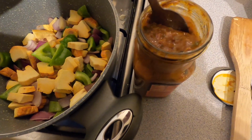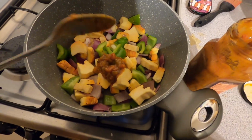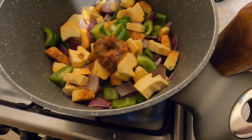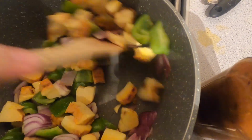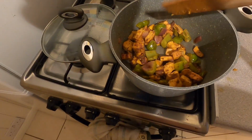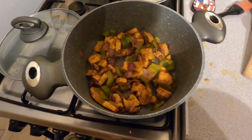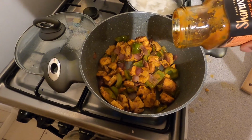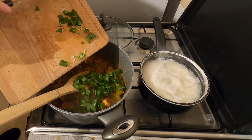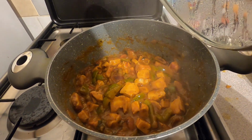I am going to add a little bit of the sauce, just a little bit, while it cooks, just to season the ingredients and get a little bit of flavor. Nicely browned. Good. So now we're going to put the sauce in. Look at that.